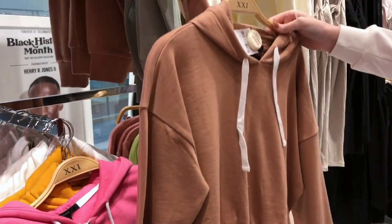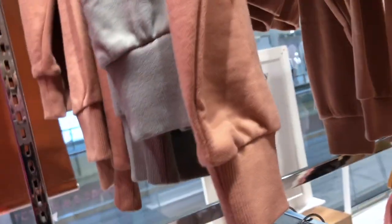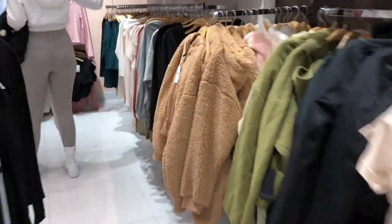This is a cute crew neck. Love the color. Maya loves this. She didn't see it until I showed her. Yeah. Big ups to mama. If you guys are looking for Barbie merch, come to Forever 21. No, but I have seen a whole bunch of it here so far today.